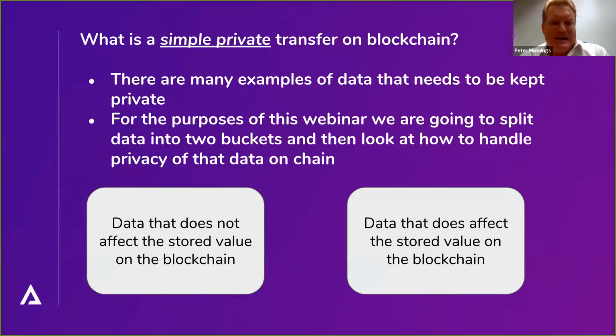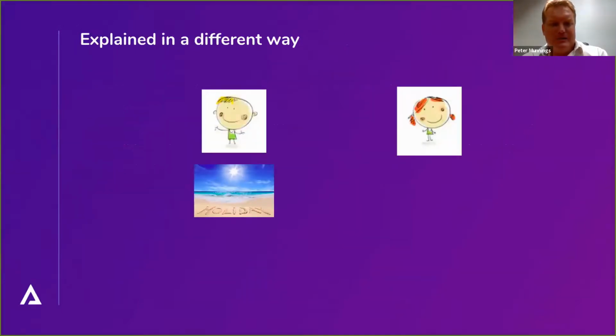The fact that my name is Peter has no impact on any transaction I do in terms of the value, but I do need to, for purposes of KYC or anti-money laundering, put that kind of data into the transaction. So my name, my address, some kind of reference to my ID, for example. And then there's data that does affect the stored value on the blockchain. And it's important that we keep these things separate because the way we handle privacy around these 2 things is quite different. Let's have a look at it in a different way.